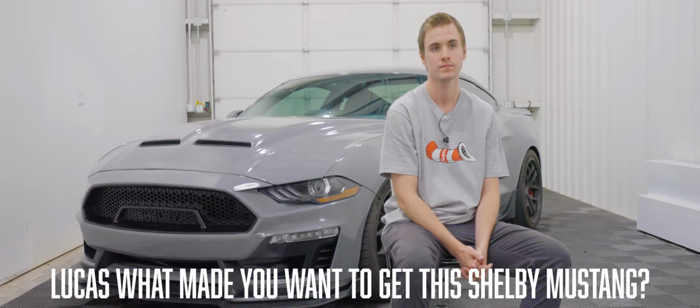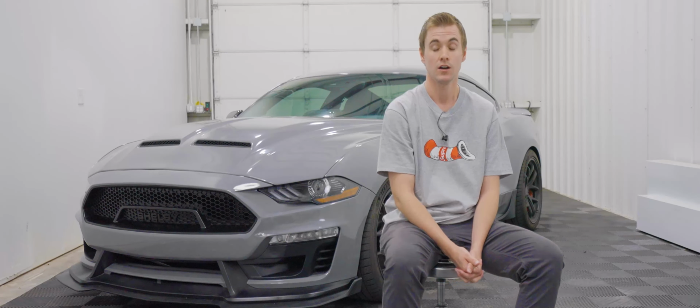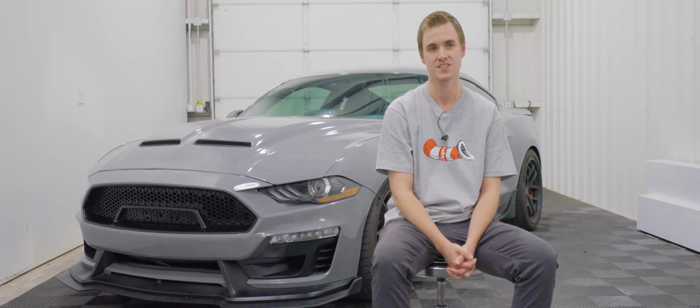Lucas, what made you want to get this Shelby Mustang? To be honest with you, I'm really not a huge Mustang guy. I never have been. But the reason this car is special to me is because it actually was my mother's. And unfortunately, she passed away last December. It has a lot of meaning to me just because of that.